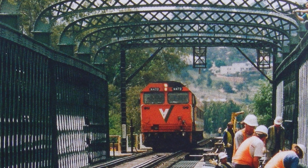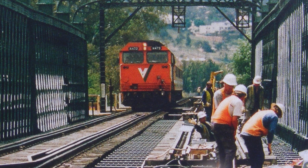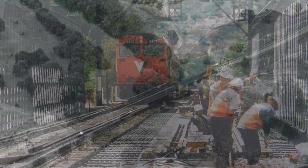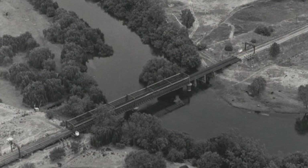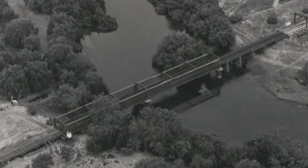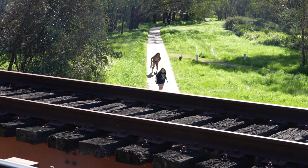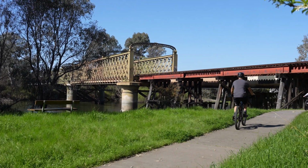The bridge was strengthened in 1995, as it had been in 1928 and 29. A sound structure, the bridge has lasted nearly 150 years and will continue to function as an important utility in the future. Nowadays, the bridge and its river surrounds are part of a pleasant park experience.